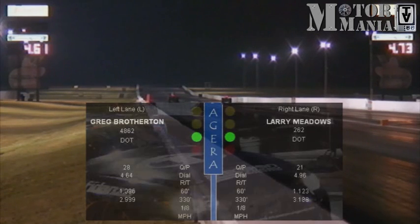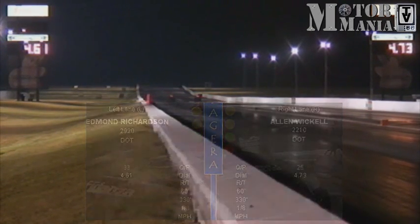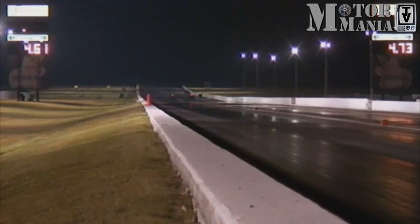Brotherton 16 to Meadows is 23 16. Brotherton goes to the next round. Meadows just kind of missed it.